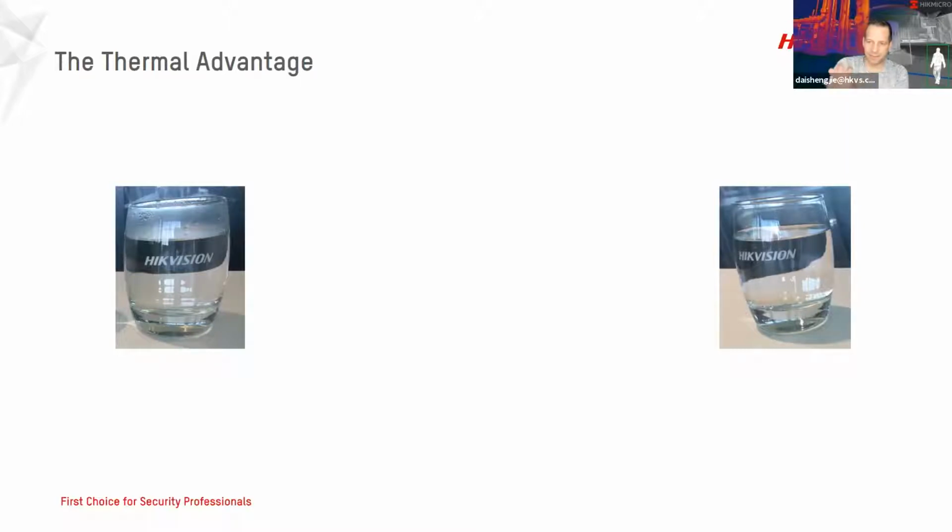I mean, in this example, I don't like this example. I need to make some new pictures, because on the left side, you see the condensation. So everybody must be clear, on the left side is hot water inside, hot water, cold glass, we got condensation. So we got the water drops on the top of the glass.